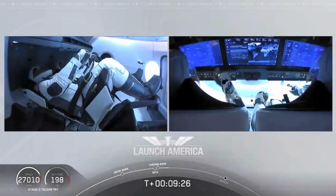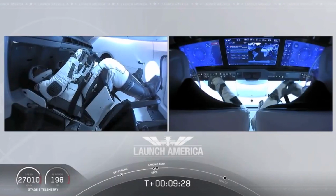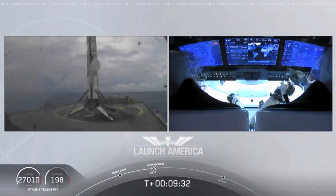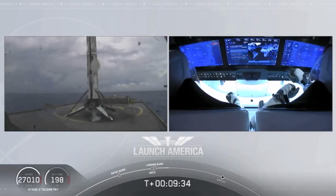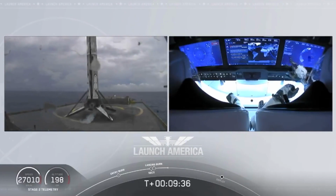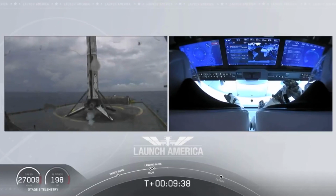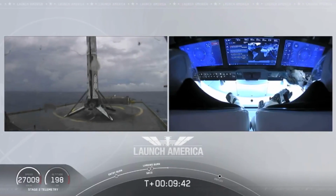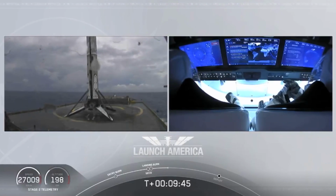Looks like we lost that live view, but we'll wait for confirmation of that landing shortly here. Falcon 9 first stage is successfully landed. And aboard there you can see on your screen, Falcon 9 has landed. This is the first Falcon 9 to carry humans to orbit, so very exciting for us. Acquisition of signal Newfoundland.